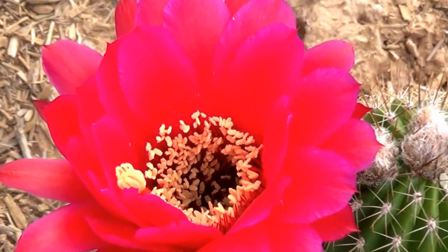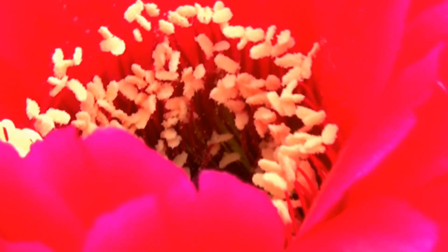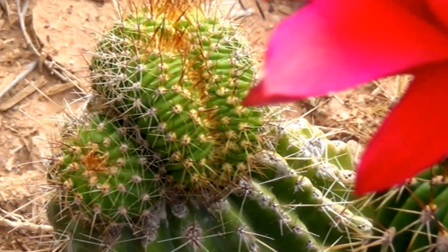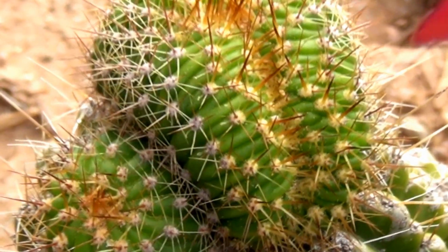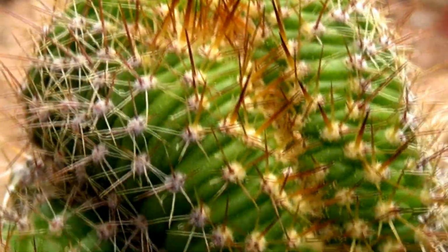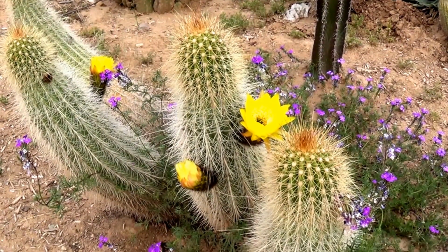This is a cloudy day. This is how they look on a cloudy day, without a lot of shadows. Don't see any bees right now. How about a look at this crest here? Nice little crested arm on the side. Interesting plant. All right, more bonus footage. Let's get in here and see the yellow.